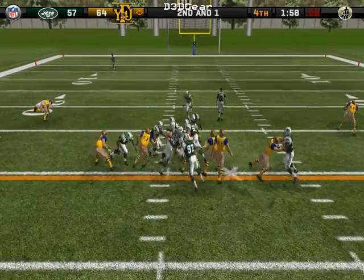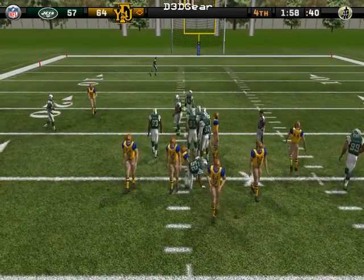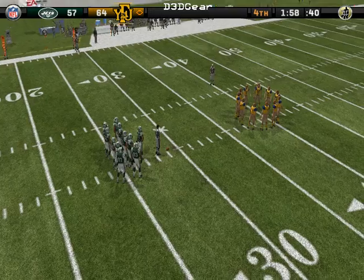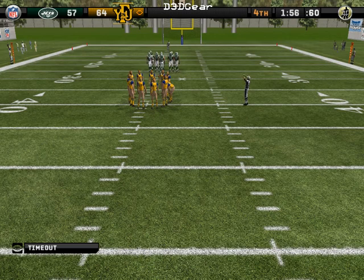It away, pushes off. Harris comes up to make the play at the 29-yard line. He broke a tackle in the backfield and got the first down. Yeah, great play by the defender getting in the backfield, but he didn't wrap him up.